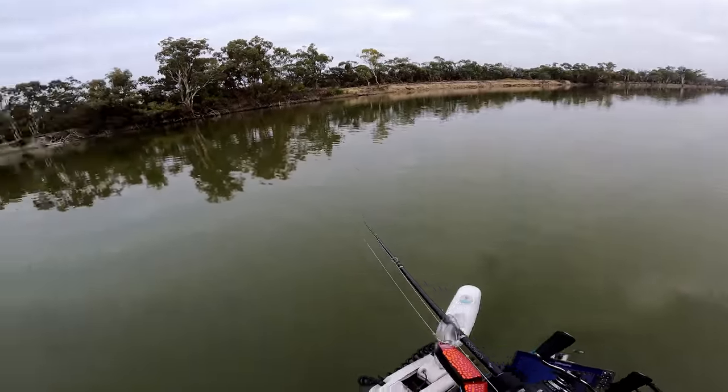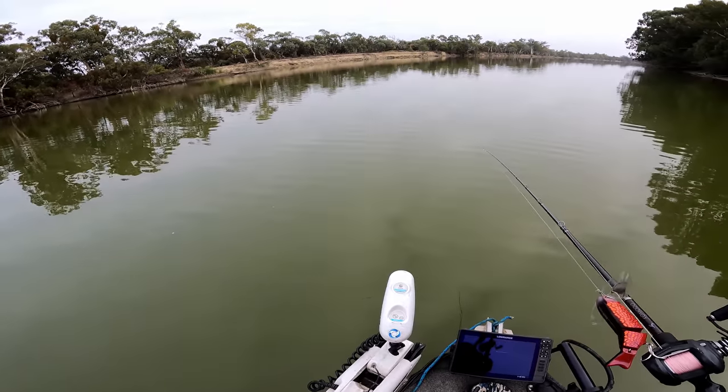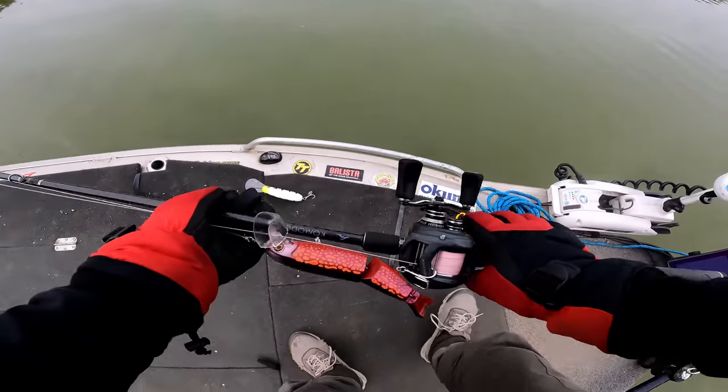Well, I think that surface time's done. I could keep going, I could always keep going, but I think I'm gonna roll with the spinnerbait.